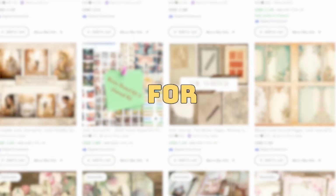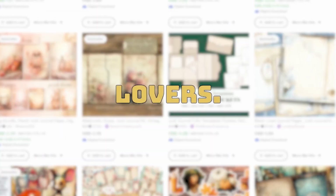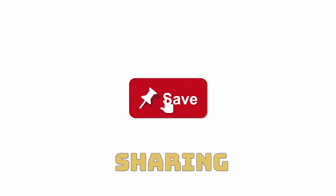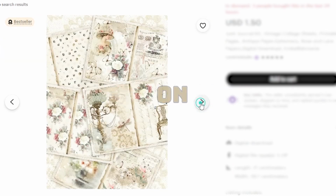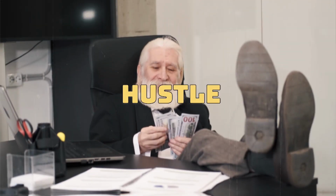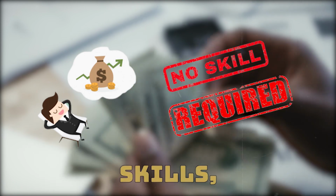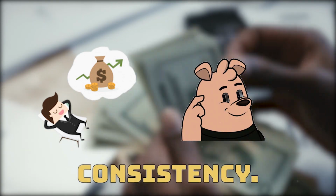There are lots of groups for junk journals and vintage clip art lovers, whether you're a crafter or an Etsy seller. Join these private pin sharing groups to increase your exposure. So, selling printable junk journals on Etsy can be a fantastic side hustle to generate passive income. Many sellers are making substantial monthly earnings, and it doesn't require prior skills, just the right mindset and consistency.